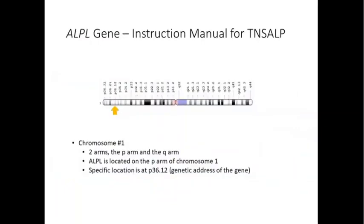Okay, so if we were to pull out, again, that DNA even a little bit further, this is basically a picture of the entire chromosome number 1. As you can see, there's lots of different bands. Those bands can represent different genes. And if you see where that yellow arrow is, that's saying it's located at what's called P36.12, that's essentially the genetic address of the ALPL gene.